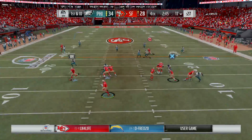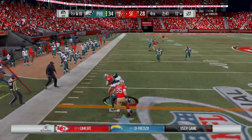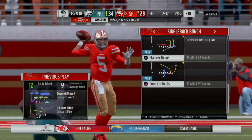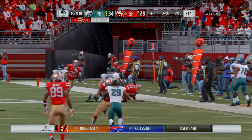They go play action here on first down. Steps away. Throw left side, caught by Goodwin. And he's taken down, but not before he gets this across the 25-yard line. 12 yards there as they move the chains.